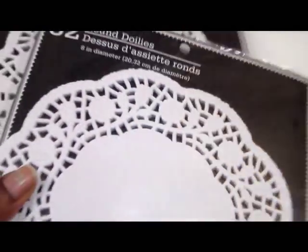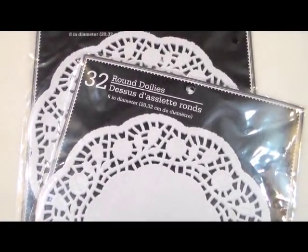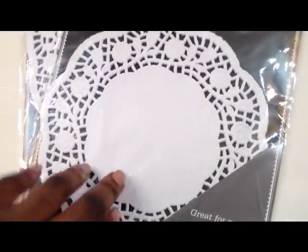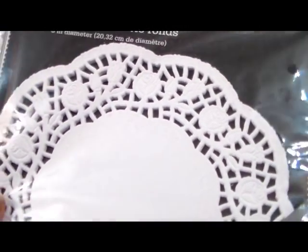Then I finally found these dualies. I've been looking for them and hadn't seen them. There's only one Dollar Tree that I saw them at, and I went back there, which is by my mom's house, and then I found them. So I picked up two packs. I'm thinking they were under some stuff. They look like they cleaned up a little bit. These are 32 count. I'm so excited I actually went there and got those because I was debating on whether I wanted to get it or not.